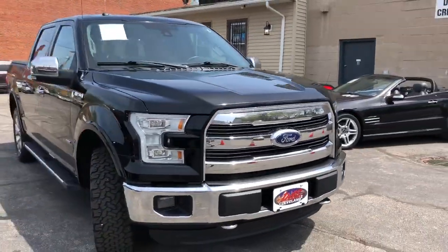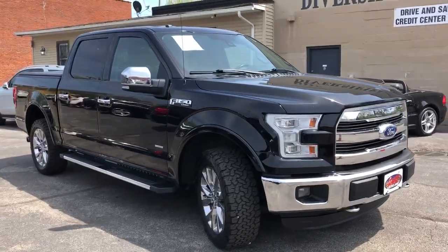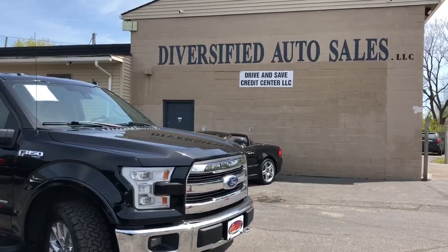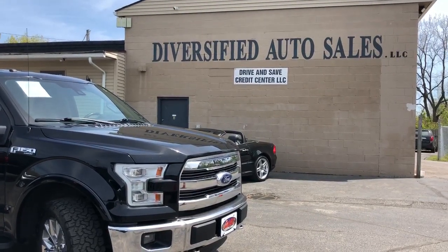Starting down payment on this truck, we're going to go as $1,595. Guaranteed credit approval, DasCleveland.com. 4 in stock right now.